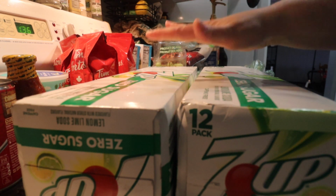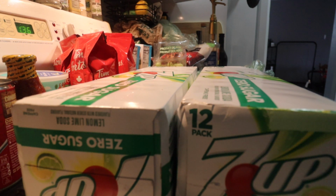So I figured since these were also buy one get one, and I also never buy myself soda, I might as well super stock up. All these boxes are going to last me at least a couple of months because I don't drink soda every day. But when I do decide to drink it, it's going to be a fun little tropical treat. And so that is my entire grocery haul.